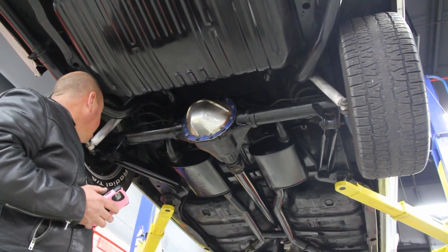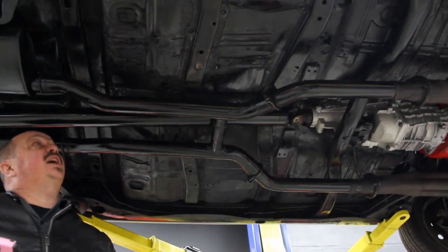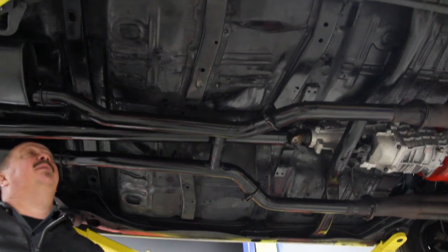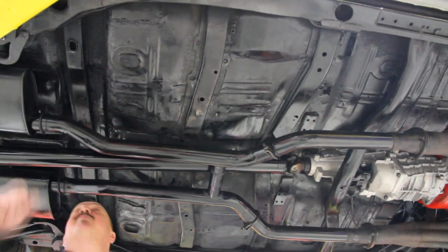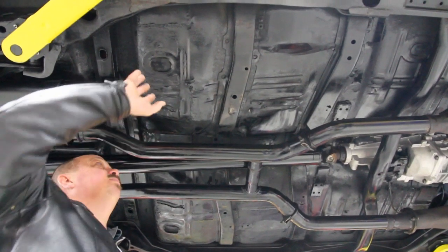Just a beautiful car here. Come on up, let's take a look. Floorboards are in great shape. It looks like at one time there might have been undercoating on here and somebody scraped most of it off and then blacked out the bottom with some paint.